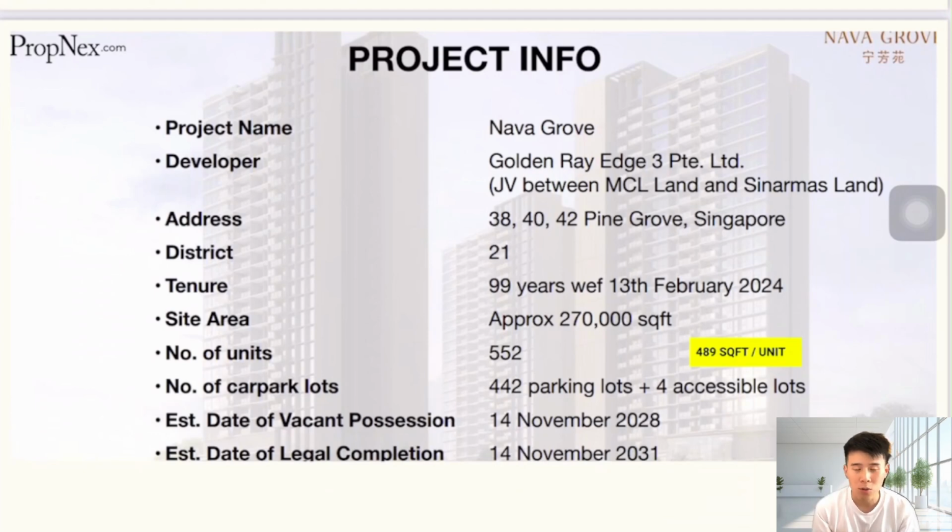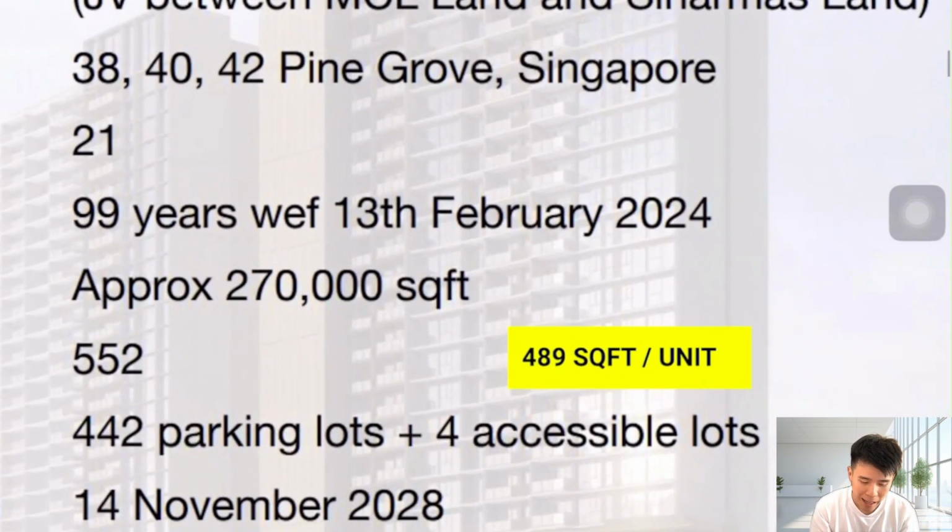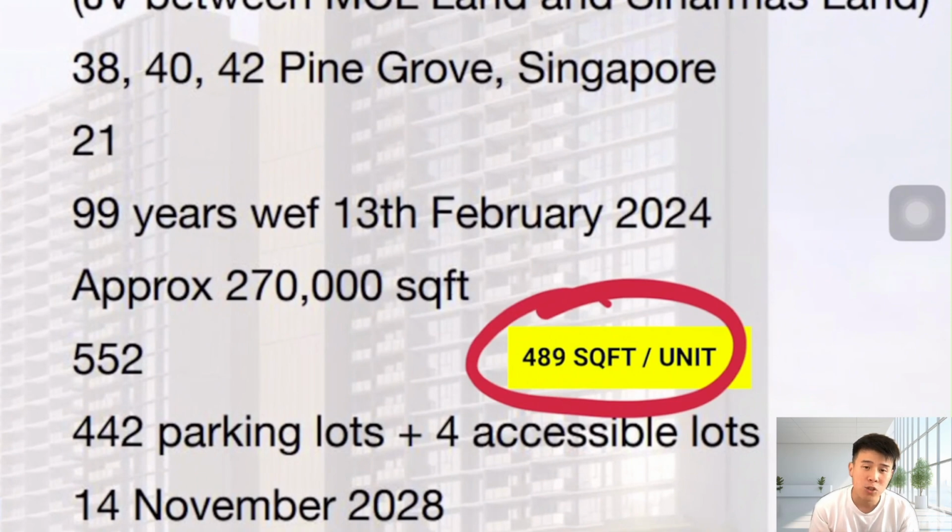I think the number of units is also quite similar. So the main thing is just to take note. I'll just point out the differences between the two developments, and from there it's easier for you all to make a more informed decision. So the main thing here, Nava Grove, we are looking at a land density of about 489 square feet per unit.